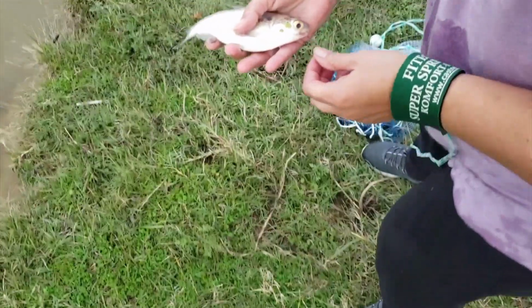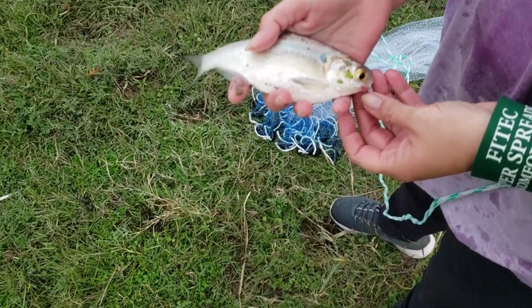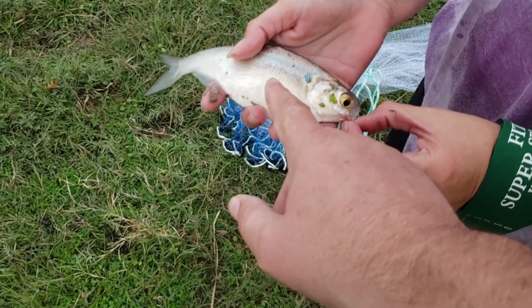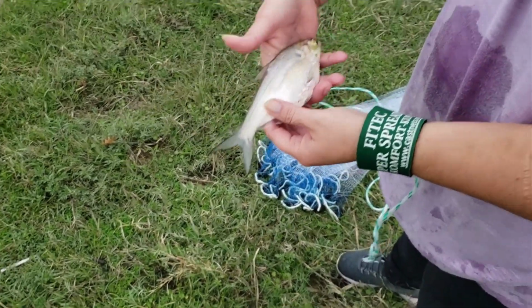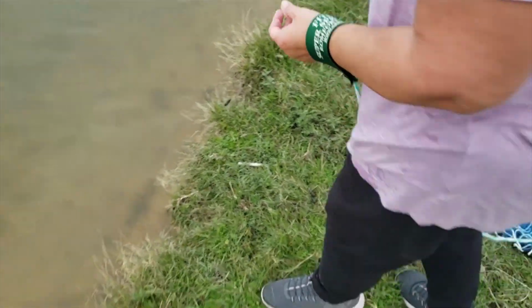First shed. Colorful. First shed of the day. I think it's their breeding spots. Yeah, it's in color. That kind of looks like the silver ones, just bigger. Yeah. Dang. Matthew wants to hold them.